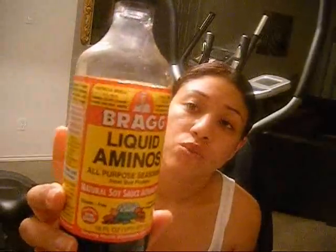It's good stuff. Another thing that's really good to flavor your food with is this Bragg's amino acids, and I talked about this on my first round as well. Works really good. It's kind of like soy sauce, but it's healthy for you. It's not just salt, sodium. So this has a lot of the amino acids that you get from meat, basically.